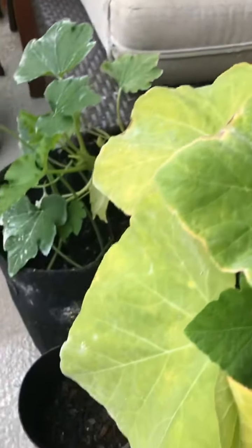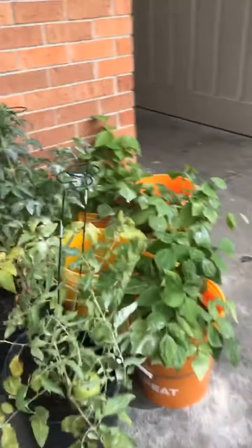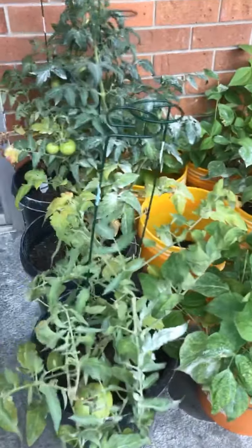Because you see how some of the leaves are getting light. It's not getting enough sun. You see, it's been cloudy and raining for days. I think I am going to have to invest in some LED grow lights for outside. And some type of shelving until I move into a home and some land. You know what I'm saying?